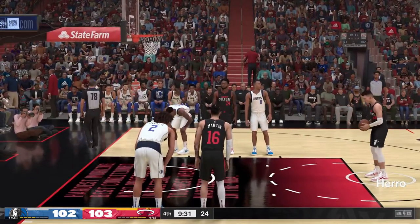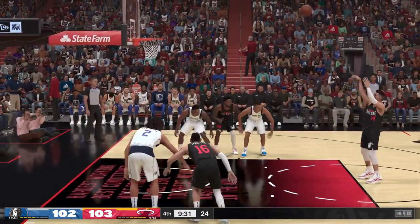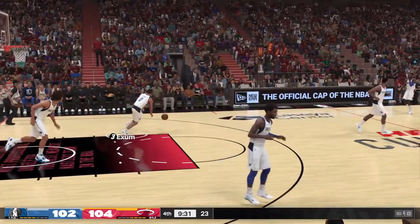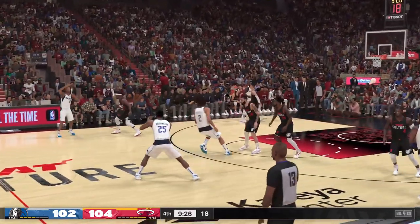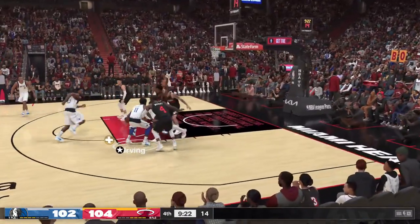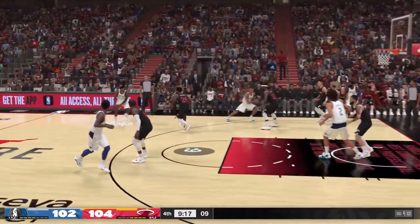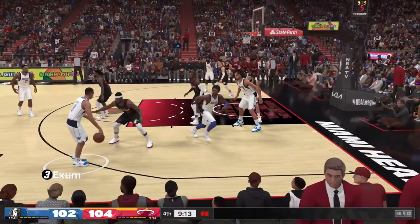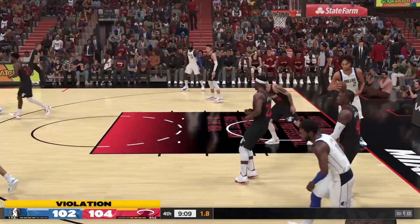And the Heat making a change here. Highsmith has checked in. And Hero drops them both. He's an offensive-minded guard with limitless scoring potential. I think Tyler Hero will be a household name soon enough. Irving against Wright. The pass to Washington. Now, here's Exum. Dallas needs to get off a shot. Out of bounds. Miami takes possession.